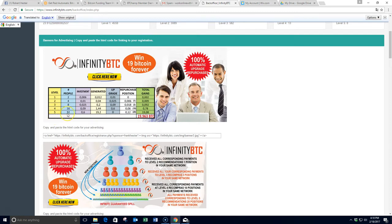And then in your 5th level, you have 32 people. It's $600 per position. That works out to roughly $19,200. Now, there is no upgrade because once you complete the 32 payments in level 5, you have completed pretty much the full matrix for that position. But it's going to take roughly $120 and buy you 20 more positions in your downline.